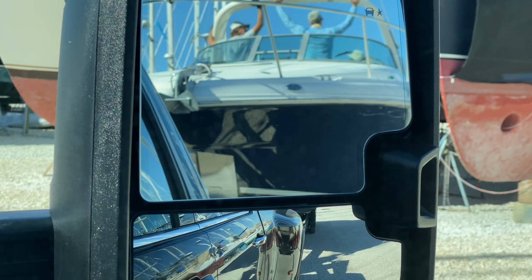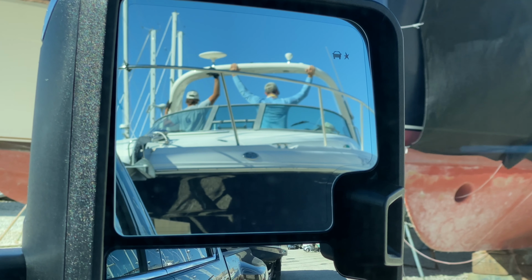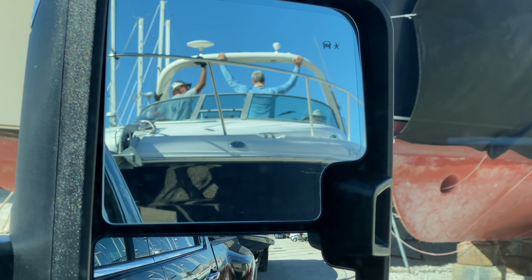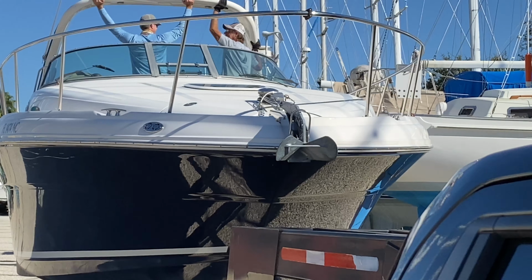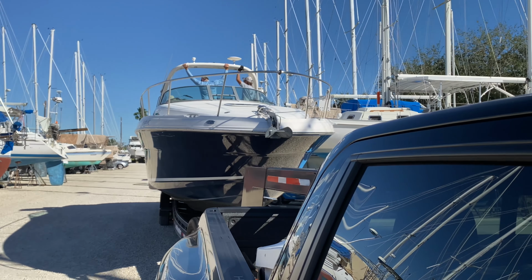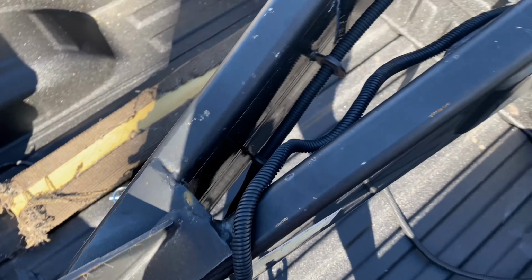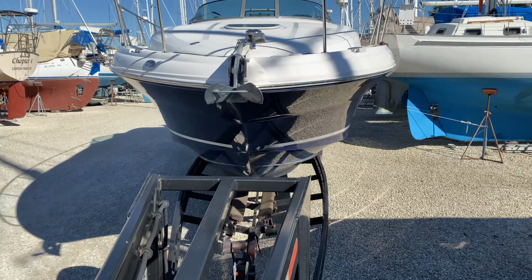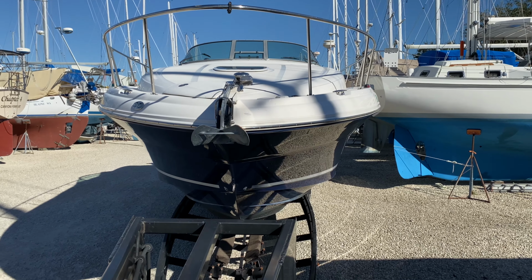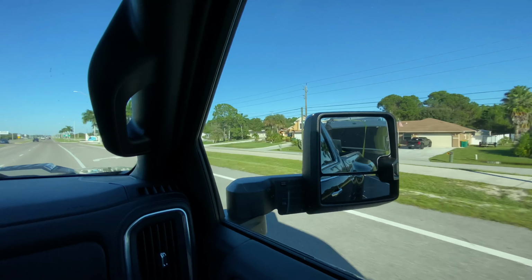Finally, we're almost ready. We need to take the arch apart and put the straps on it, and we'll be ready to go. Okay, this is too much work, but I love to do everything with boating stuff. Hey Mo, tell me what you think about this new truck.